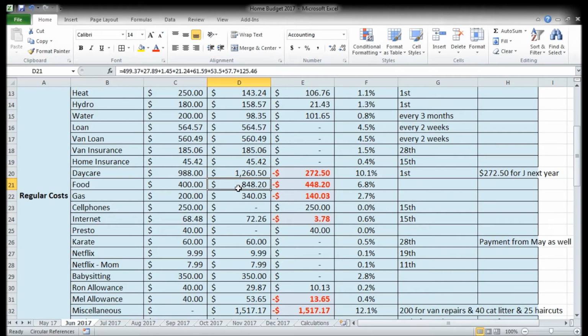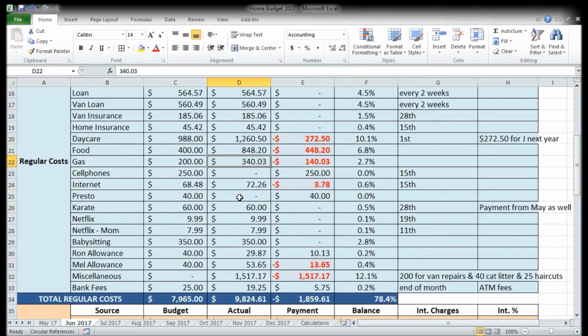Our food, highly over budget. This is a result of not meal planning properly and just eating whatever. So this we definitely need to work on, and I will be talking about that in our July budget. Our gas, so I would usually budget $400 for gas, but since I was afraid about would we have enough money in June and everything, I only budgeted $200. So technically we would be under budget, but based on what I budgeted here, we're over.